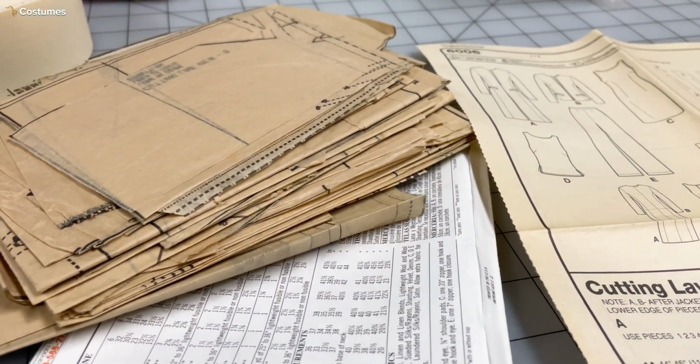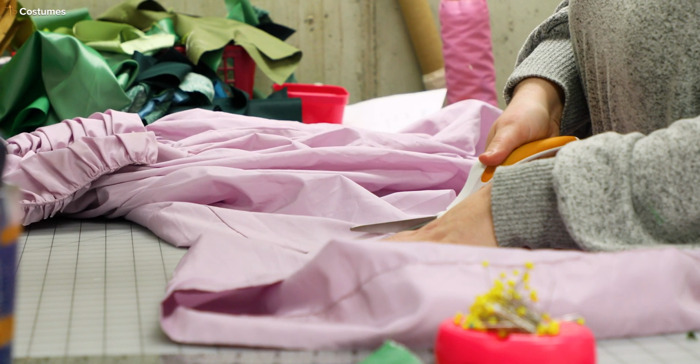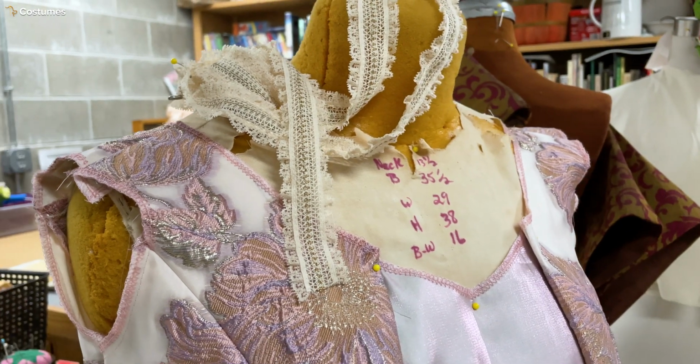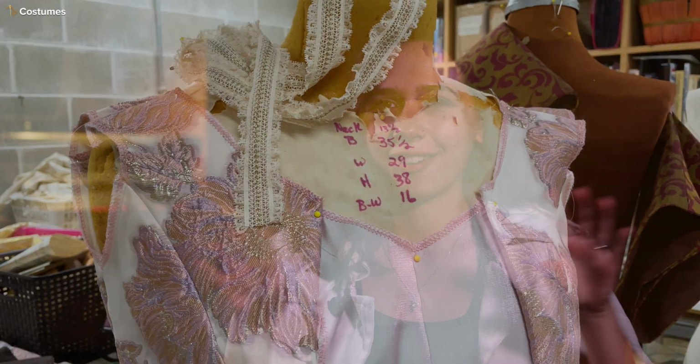then finding a pattern that also works, cutting that all out, drafting it up, and then it's all tailoring and finishing touches from there. The bulk of the work is actually cutting and sewing, but it's probably the least brain-heavy part of the process. It goes all the way from designing to putting on buttons. That's kind of the hierarchy in costume spaces.